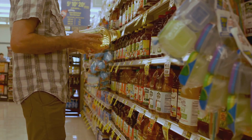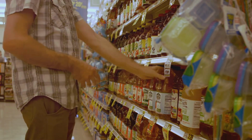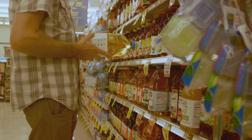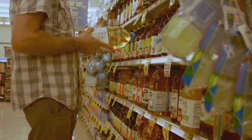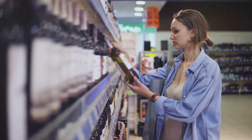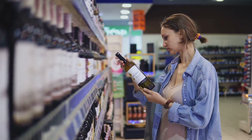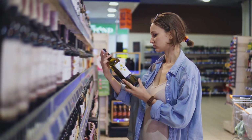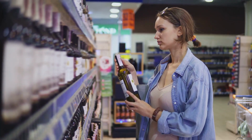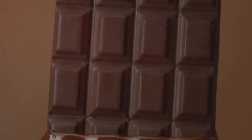Now, let's talk about unit price. This is the price of an item per unit of measurement, such as per ounce or per liter. It's often displayed on shelf labels in grocery stores. By comparing the unit price of different sizes of the same product, you can see if you're really getting the best bang for your buck. If the unit price of the smaller package is higher than that of the larger one, then shrinkflation may be at play. But it's not just about size and price.